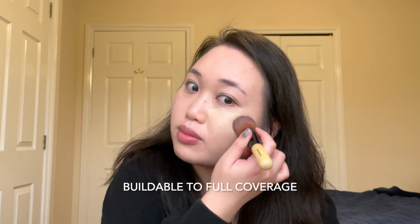Whereas this other NARS foundation has medium coverage but gives a healthy natural look for somebody who perhaps is your neighbor, where they sleep well, they look after themselves, but they don't go out of their way to look perfect, is how I describe it. It makes it feel a bit more achievable for the everyday person.